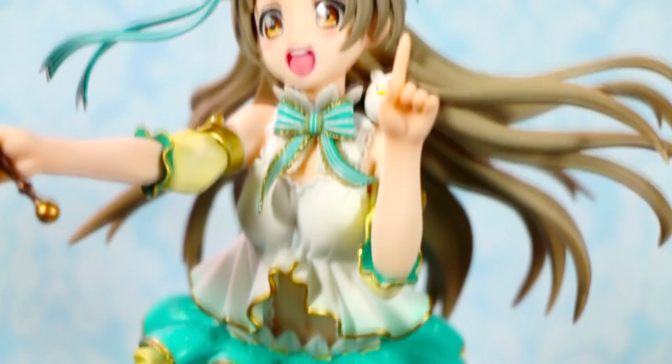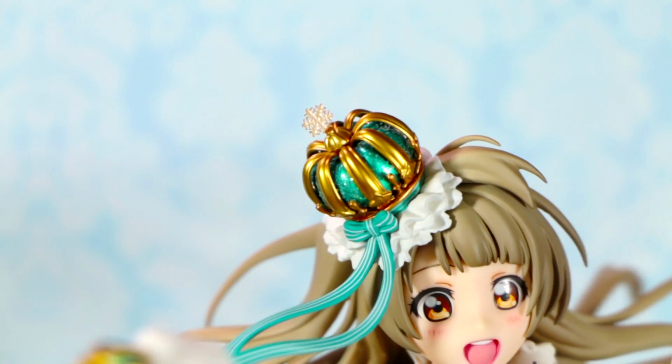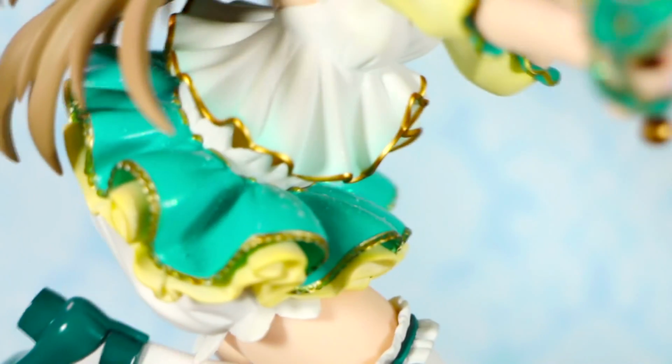But it is the extra details that really make this figure shine. The specks of glitter on her crown, wand, and skirt which add dimension, the faint snowflake pattern adorning her top, and the perfectly painted pinstripes all come together to make a truly spectacular figure. Ultra has set the bar incredibly high for the release of the remaining Muse members, and we can't wait to see our favorite girls in their full glory.